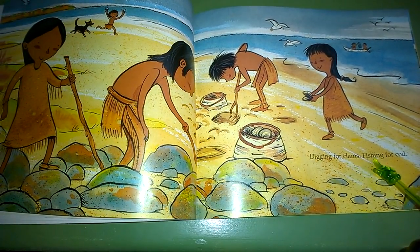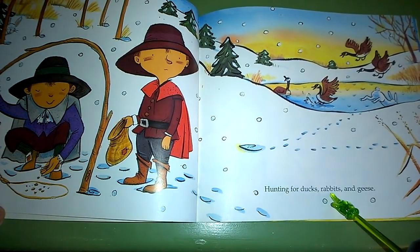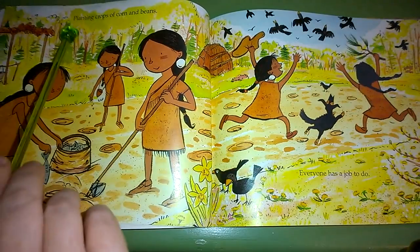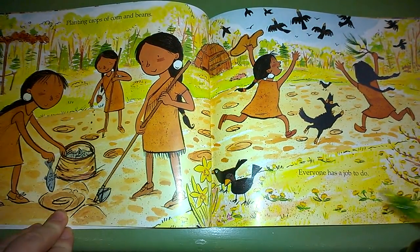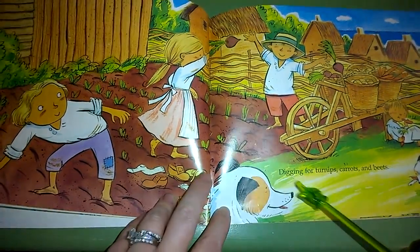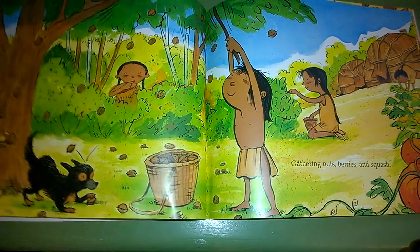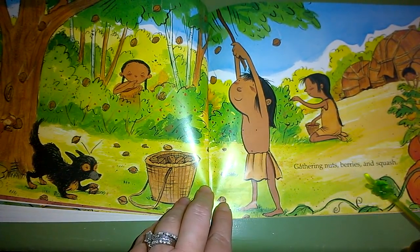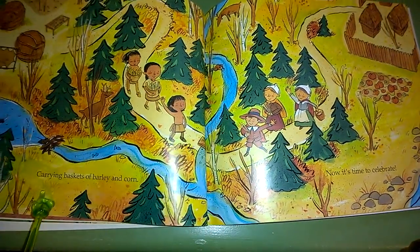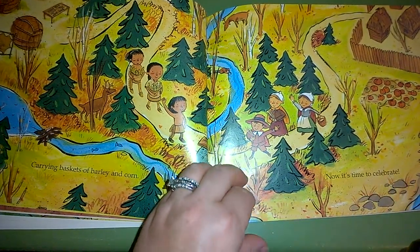Digging for clams, fishing for cod. Hunting for ducks, rabbits, and geese. Planting crops of corn and beans. Everyone has a job to do. Digging for turnips, carrots, and beets. Gathering nuts, berries, and squash. Carrying baskets of barley and corn. Now it's time to celebrate.